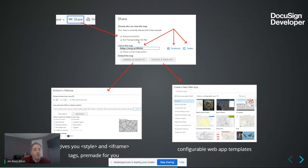By default, all your work is private, only you can see it, but you can share it to individual people, to groups, or you can share it to the world. We make it easy to do that. There's some social media links. We make a short URL here for you.